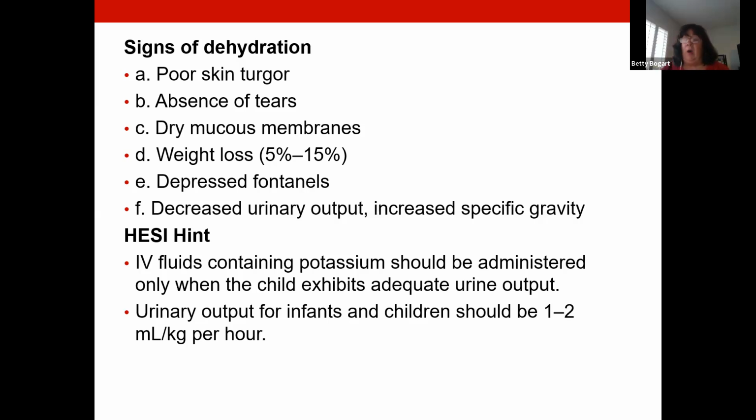It should be 1 to 2 mLs per kilogram per hour. In the adult world, they say 30 mLs per hour, right? Minimum. Well, children, it's 1 to 2 mLs per kilo.